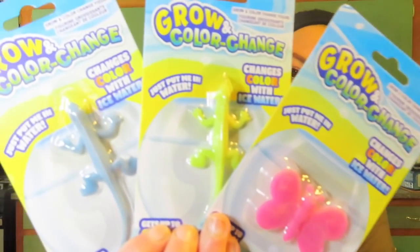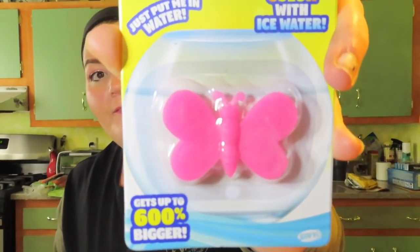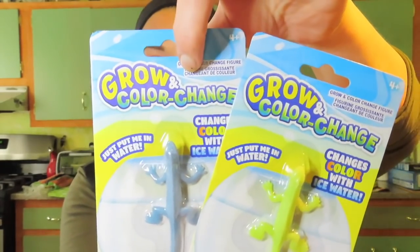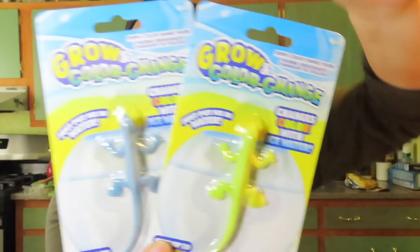And then to go with that as well, I picked up 4 of these Grow. These grow 600% of their size now, and then if you put them in cold water, like ice water, they'll change color. So I'm not going to say much. And then I also picked up 2 of the blue ones. So one will be my nephew Jax, one will be my nephew Jet, and then the other blue one will be for Michael. But who doesn't love to see stuff grow? That's so much fun.